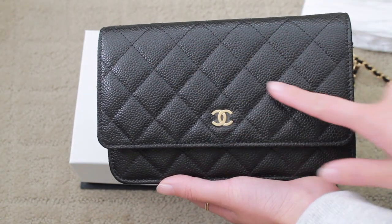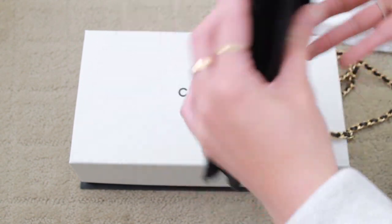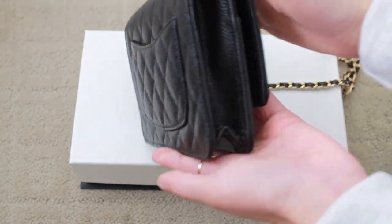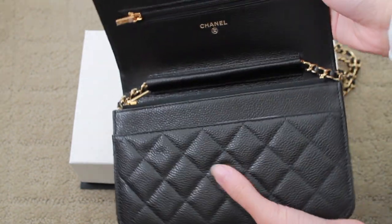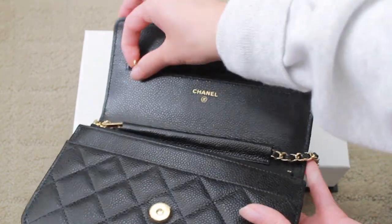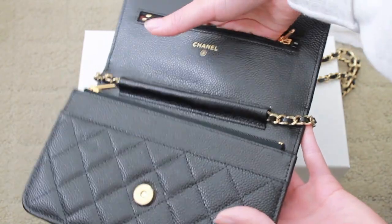Again, we have the standard black caviar leather, gold plated hardware, still has a sticker on it right now. We have the back Mona Lisa pocket. This is it from the side, underneath. And if we were to go ahead and open it, it has a magnetic closure. We have the top of the magnetic closure right here. We have this zipper pocket. This zipper pocket, unlike the classic flaps, actually goes all the way down.